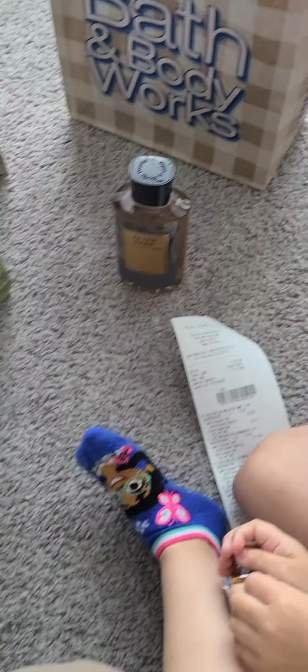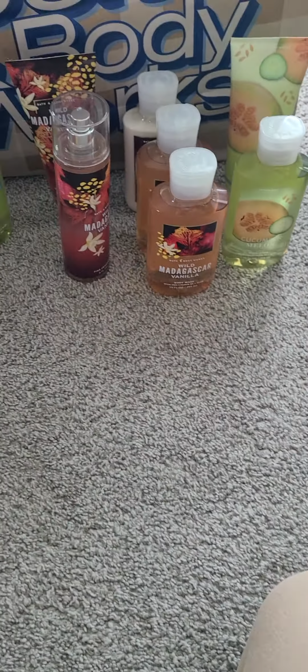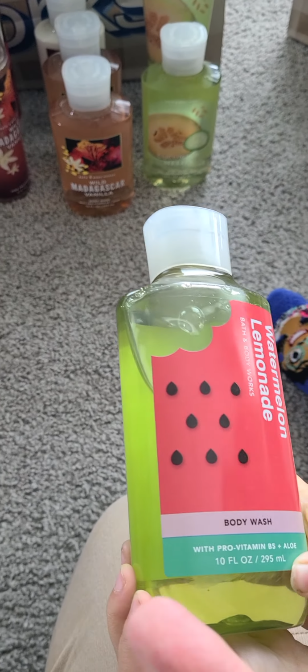I don't know. It's kind of hard to smell in the mist. I like it. I think my favorite of the whole thing is definitely the lotion. Okay, somebody wants to show us the watermelon. Show me the watermelon. So then we got watermelon lemonade just for the sake of it.